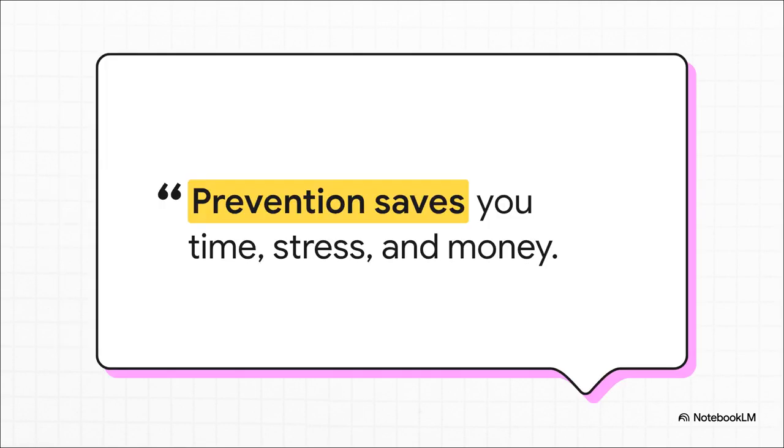And really, this quote just says it all, doesn't it? The time to prepare for an emergency is before it happens. Preparation is everything. Honestly, understanding the risk and just taking these small steps to deal with it, it's probably the single best investment you can make in your home's safety, and in your own peace of mind for that matter.